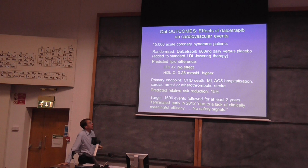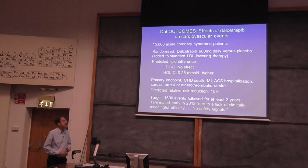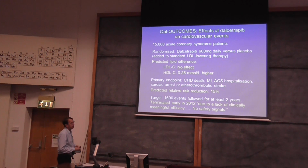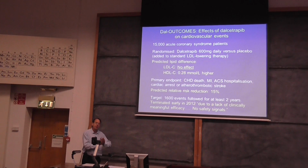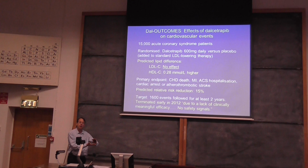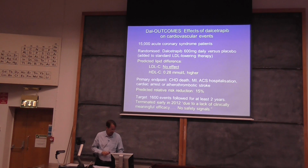Another study of one of the other drugs in this class was also stopped early, not for toxicity this time, but for lack of efficacy. So after just a couple of years, with a drug that produced no effect on LDL and only a very small effect on HDL cholesterol, they stopped it at 2 years. Now, you may recall from my previous slides that it takes some time for the benefit to emerge. In the first year with LDL-lowering, there's much less effect. 2 years may well have been too short. The fact that there's no effect on LDL also makes this a less than attractive drug.